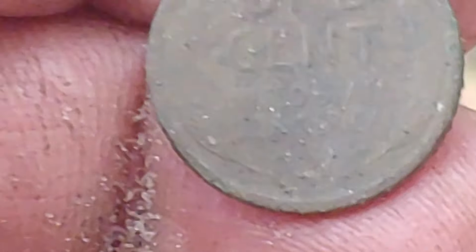That is going to be a super low mintage, guys, even if that's an 18S. Yeah, that might be an 8 there. Oh, wow. Okay, guys. Perseverance pays off after 11 clad coins. Boom. 1918 on a 1918 property.